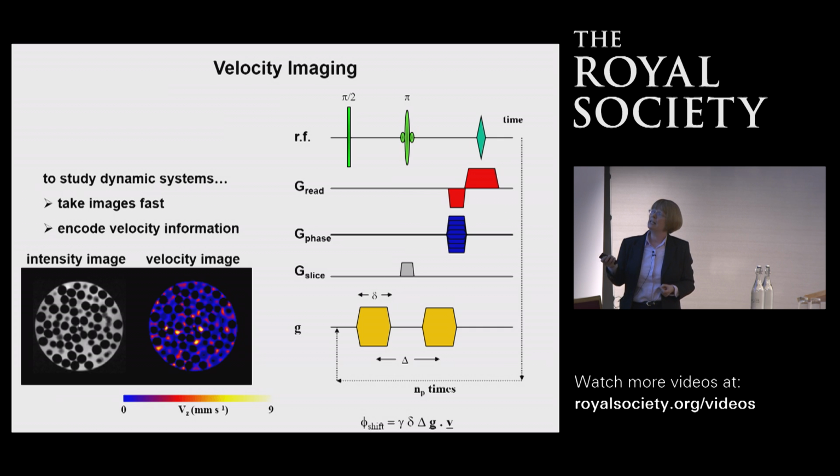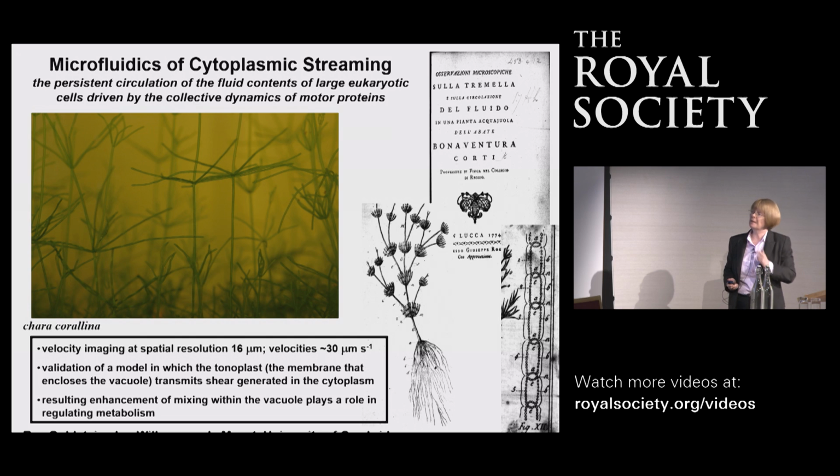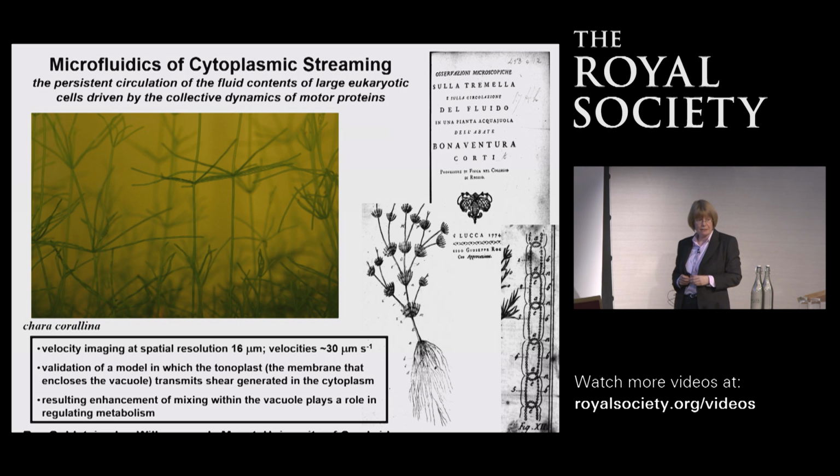And you can see that it's a very heterogeneous, uneven distribution in the flow, which of course has implications for chemical processes. The light regions are fast flows, the darker regions are slow flows. So that's the principle of what we're doing. And I thought I'd just give you 2 examples, very different examples.